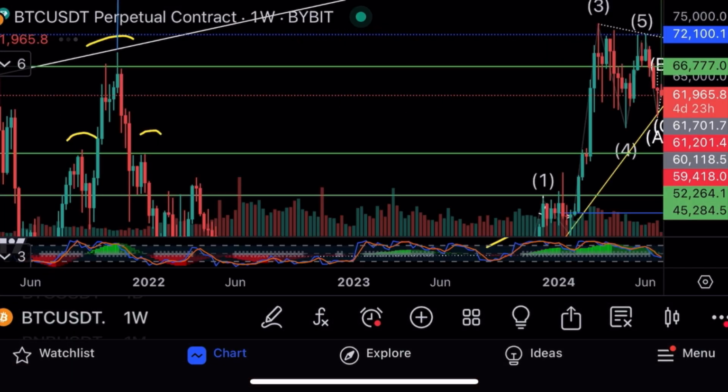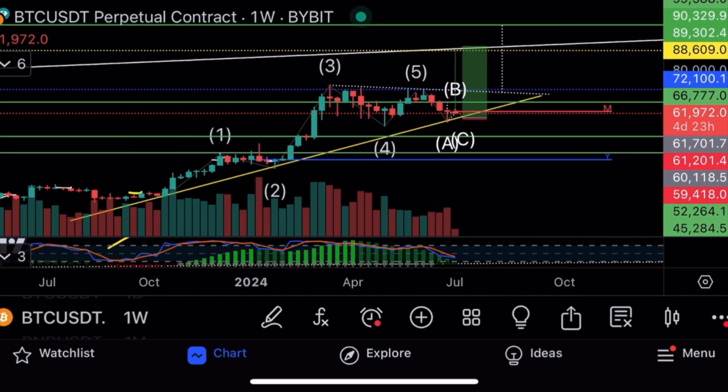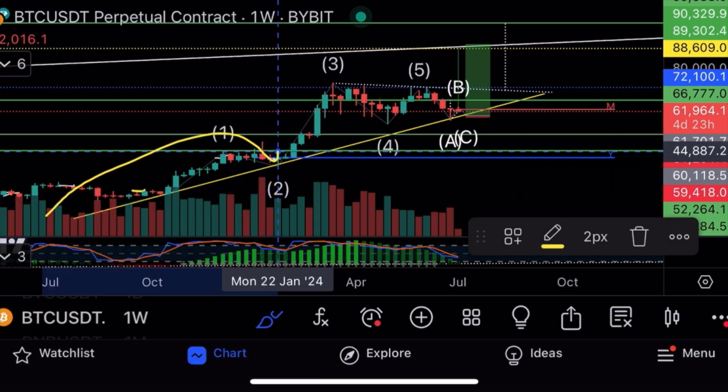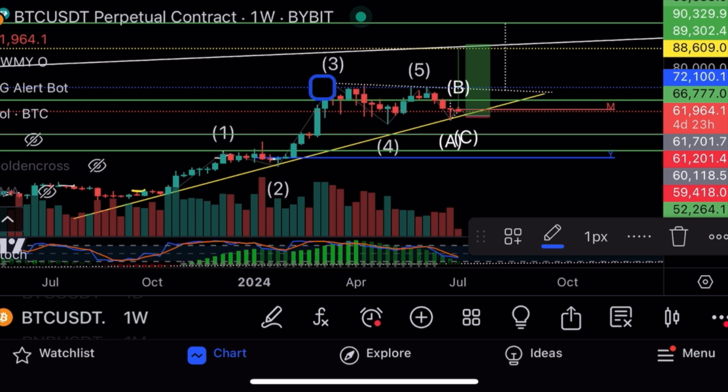Let's go on to the weekly of Bitcoin. On the weekly charts, we're on this 1 year trend line, this yellow trend line. You can see it's been going since September 2023, and we're climbing this trend line on Bitcoin. Each of these candles represents 1 week on the market. TradingView.com, you can learn all of this in the Crypto Masterclass course.